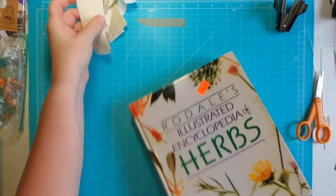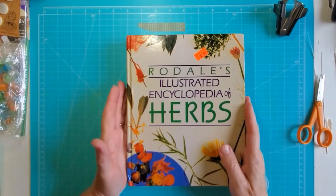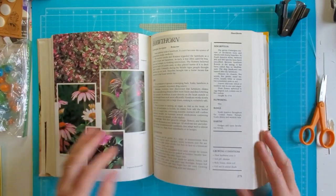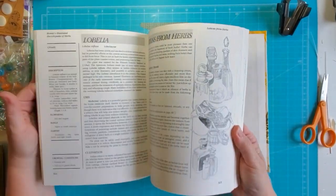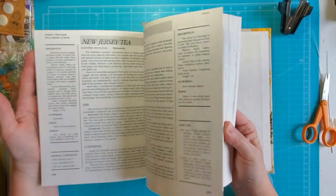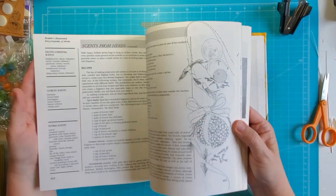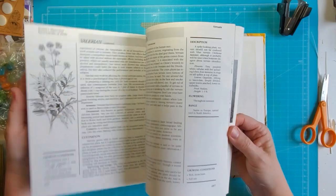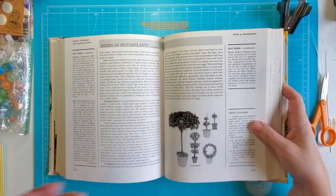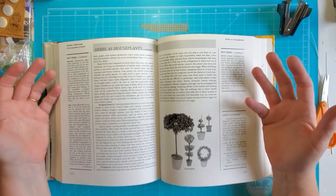What is this book? Oops, I forgot some. Encyclopedia of Herbs. Oh my goodness, this has got some great pictures in it. My thought on picking this book up: look, it's got colored pictures and drawings. I love the drawings of the herbs. I am going to do an Outlander journal, and it's just going to be for me to play in with an Outlander theme. That's all it's going to be. I'm not going to use it to journal my daily stuff. I'm not going to sell it or give it away, it's just going to be for me to play in.